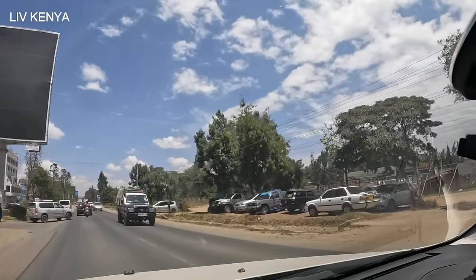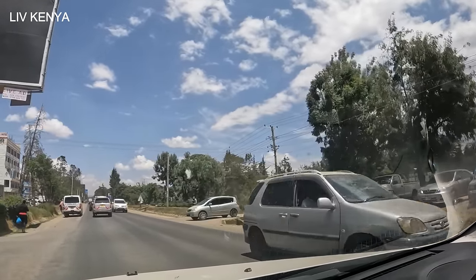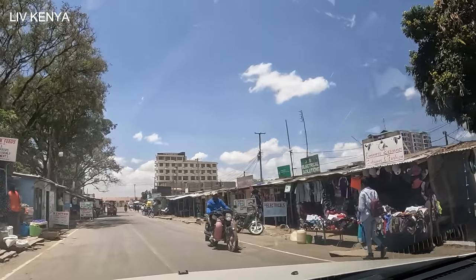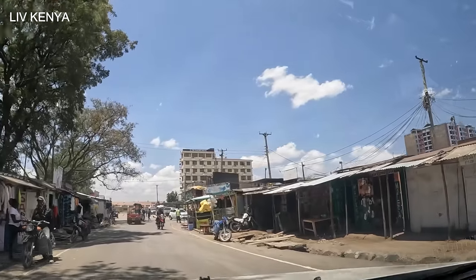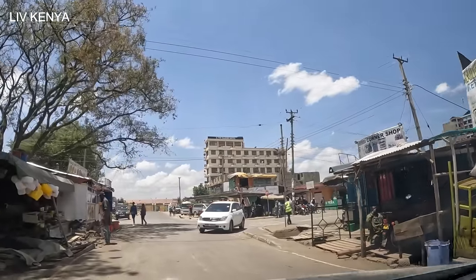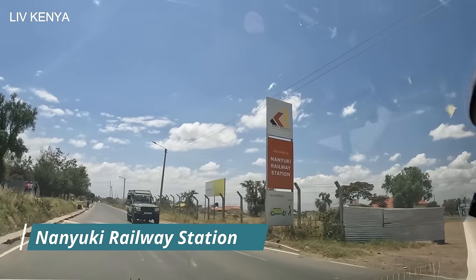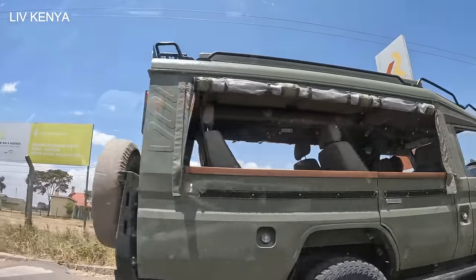You also need to know that in Nanyuki there are so many air bases. There is the British, I think it's British Army Training College or something. There are so many barracks around here. I think the Kenyan air base is also in Nanyuki. Here is the railway station. It is a small railway station, but it brings people all the way.